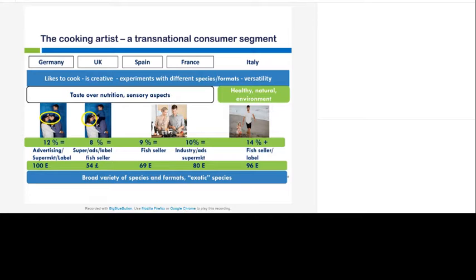So then you would see a facet of the cooking artist in another segment, which I have put here. It's the healthy cooking artist, right? You find this segment in Italy and in Germany only. And this is a cooking artist. But while the true cooking artist goes definitely for taste-related preferences, our healthy cooking artist does not value taste over nutritional health, but puts more focus and more value on health-related claims or ideas of fish.